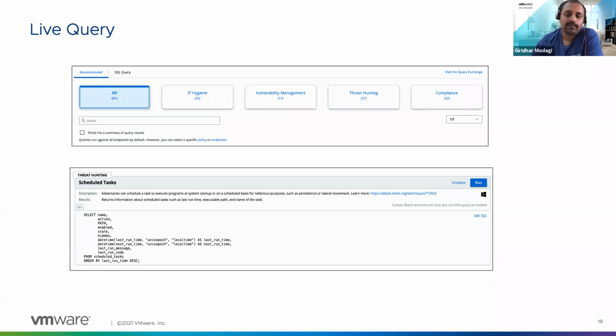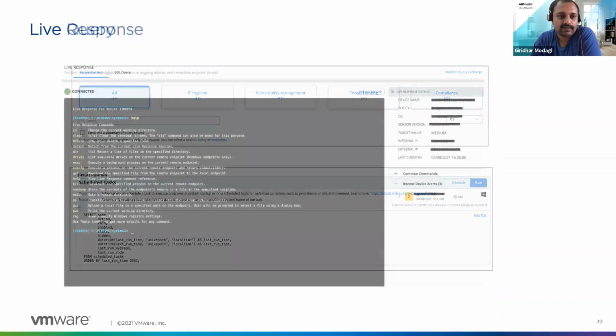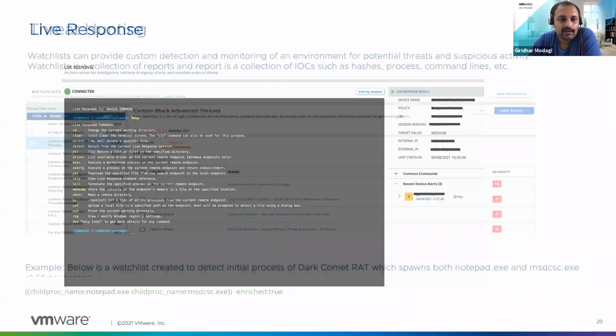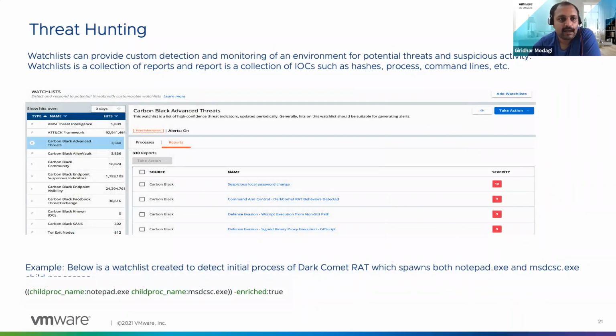And with regards to live response, which is the next slide, this is basically a simple command set that shows what actions can be taken after connecting to a live device. You can kill the device, make a remote directory, and identify what is happening. If you want to take forensic artifacts before, say, reimaging the machine, you can do it via live response. It will be very helpful for our CERT team.